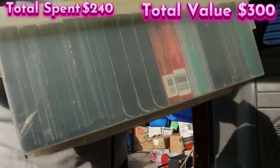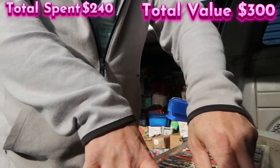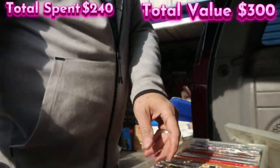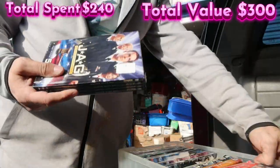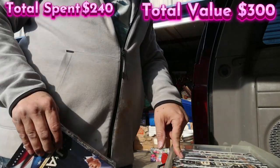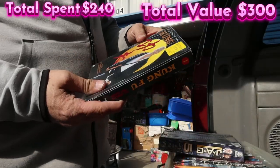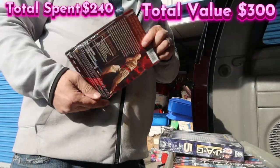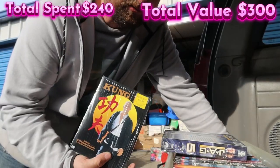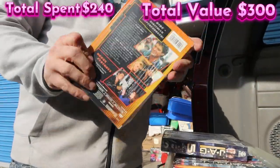Lots of seasons of stuff. Hopefully these containers, wow, new. The JAG season's new. So we got season 3, 4, 5, 6, 7, 8, 9, 10. We have a Kung Fu collection that was bought at Best Buy. And some of the DVDs can be real valuable if they're rare. So I don't know if that's one of them. Could be. We have a Knight Rider, new, still in plastic.